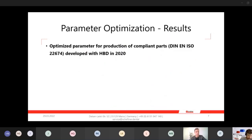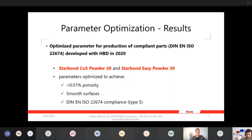To achieve the perfect parameter set for the combination of Scheftner powders and HBD machines, we started a validation project with HBD in 2020. The aim of this project was the identification of the perfect parameter set for the production of parts that are compliant with DIN EN ISO 22674. For the purpose of this validation project, Starbond COS Powder 30 and Starbond Easy Powder 30 were selected. As a result of this study, HBD can provide you now with an optimized parameter set for the use of Scheftner powder that can give you parts with less than 0.01% porosity, smooth surfaces, and, most importantly, DIN EN ISO 22674 compliance.